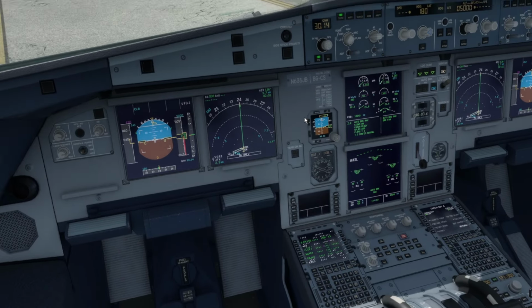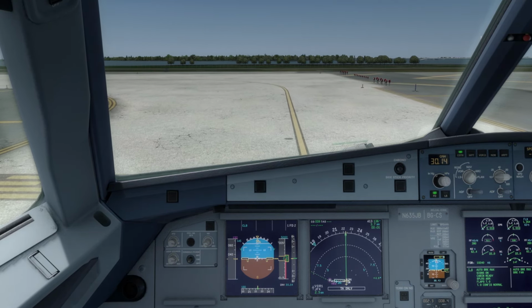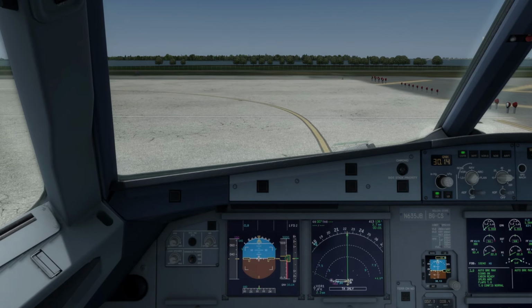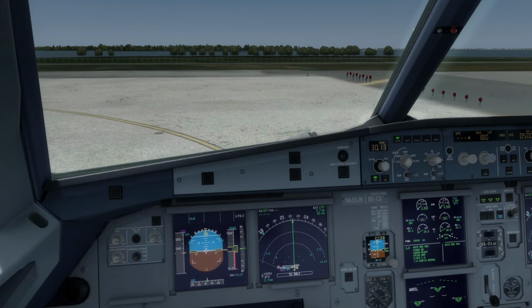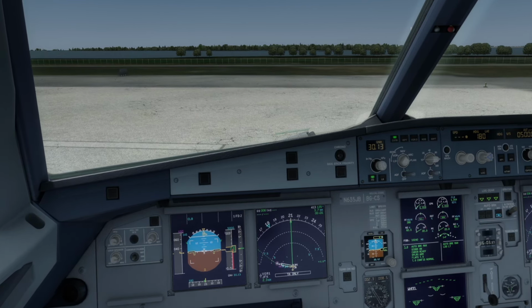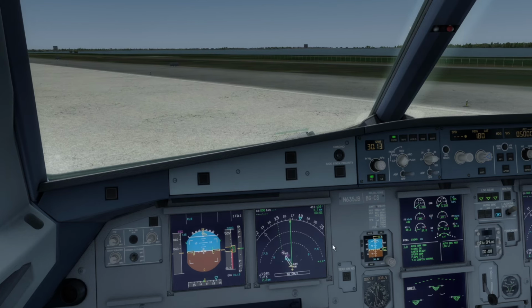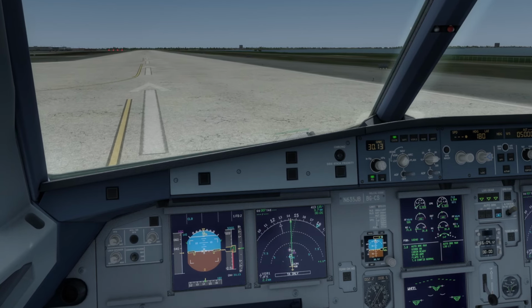Okie dokie. Flight attendant, seats for takeoff, please. Approaching 13. Before takeoff checklist, please. Engine mode selector, normal. Exterior lights, set on. Sliding tables, stowed. Checklist complete. All right. Turn on the clock. On runway 13 right.